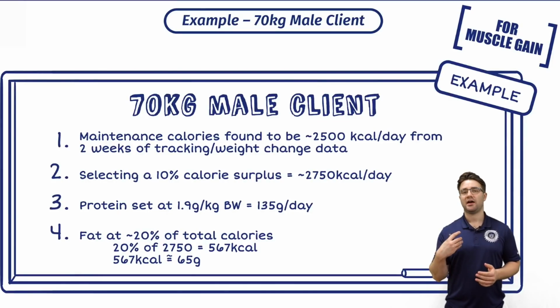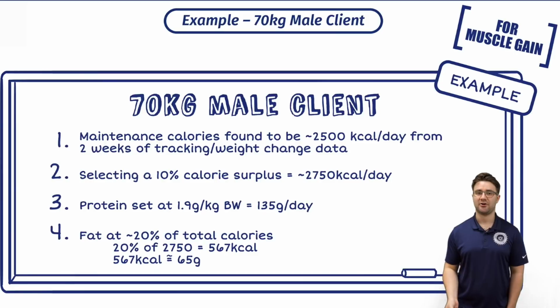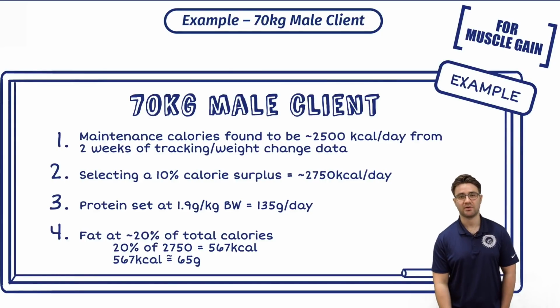So again, as an example, got a 70 kilo male client. We've taken the same approach as with the fat loss example to find calorie intake. Maintenance calories we found to be about 2,500 calories per day. We want a 10% calorie surplus to get our target weight gain. So that's 2,750 calories per day.